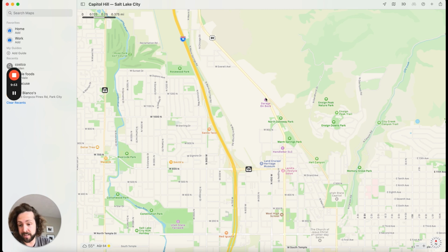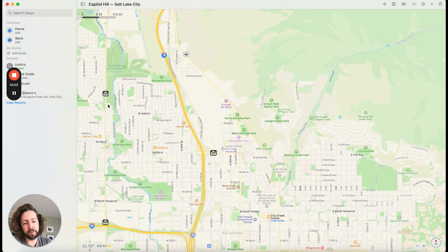Northeast. Garage on Beck is actually a really great greasy spoon pub food bar. So keep that in mind. It is really good. But yeah, I don't really see you guys living there.